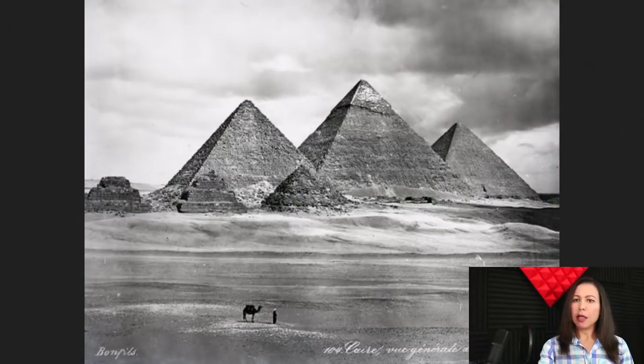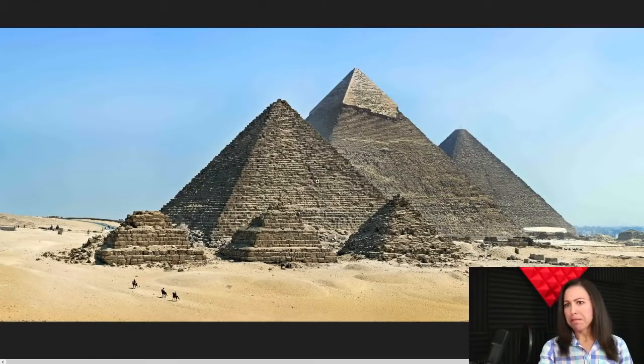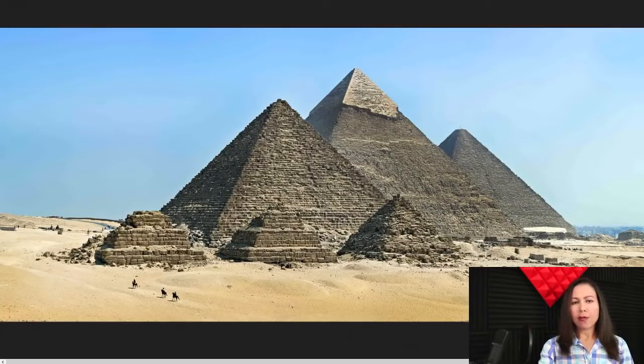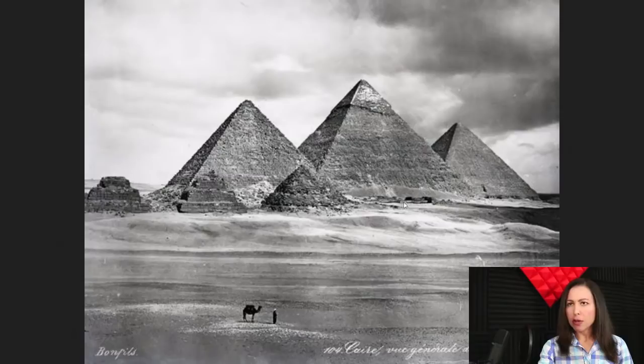This photo was taken in 1870. I like these black and white photographs because you get a look how it was back then to how it is now. So you can see here that there's a lot of clearing. The sand has been removed, a lot of it, from the bottom level base of the pyramids. Back then there was still quite a bit. So you can spot the difference here between what's down here and in this photograph as well. You can see a little bit more of this, but back then not much.